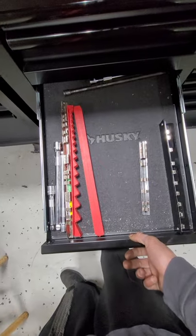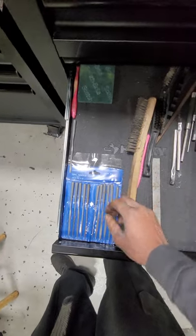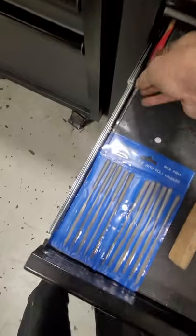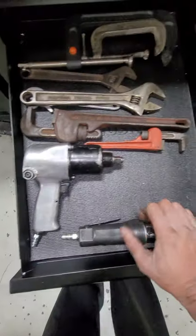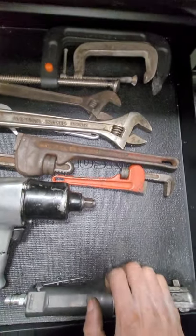Some extra socket rails and some extensions I don't use. It's an extra drawer. A little small precision file set there. And wire brushes and screwdrivers, some punches. Old air gun I don't use, but every once in a while if I need it. Monkey wrenches, adjustable wrenches, C-clamps if I ever need them.